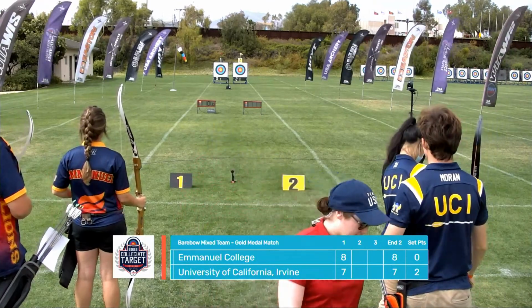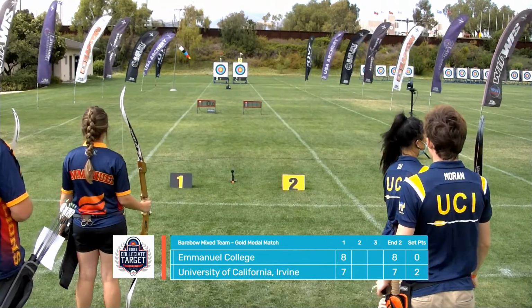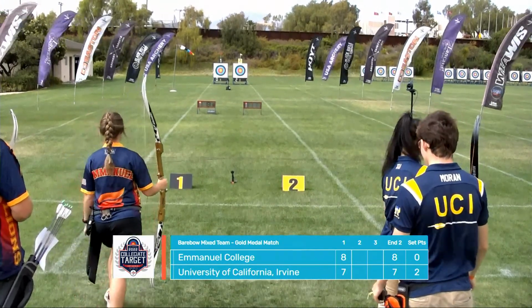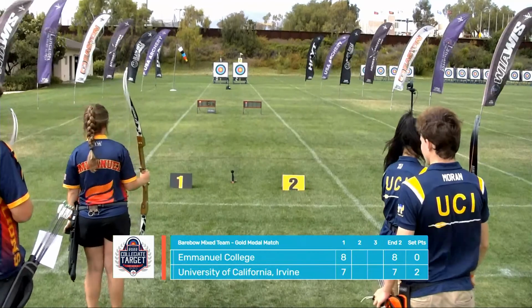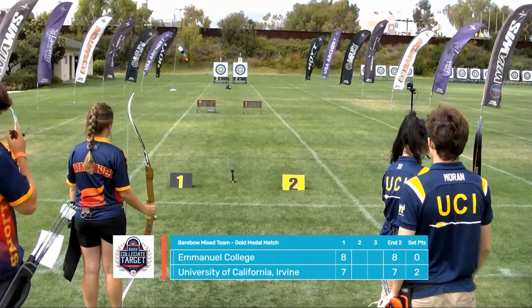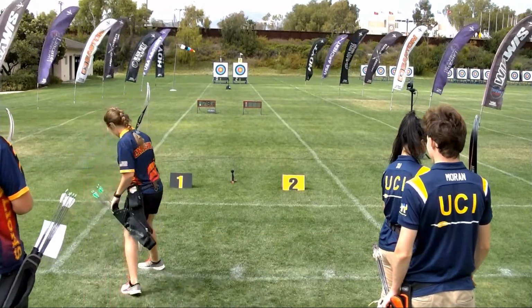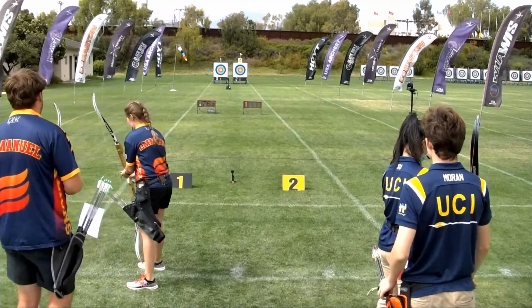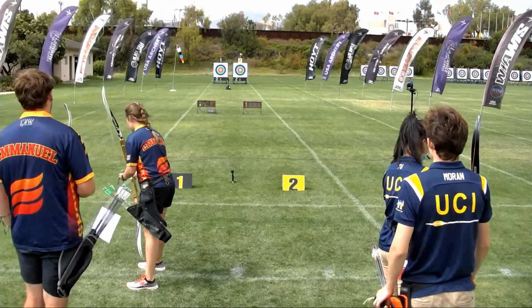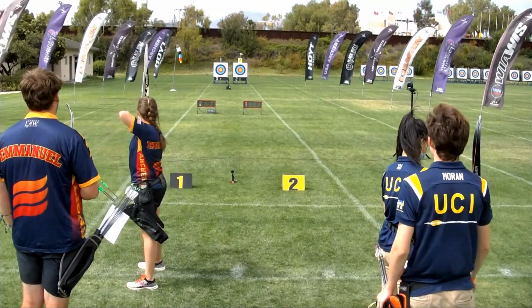Going into this second end, Emmanuel College will shoot first because they are currently trailing in the match, 0-2. So they actually have to stay behind that waiting line for the first 10 seconds. And then once those 10 seconds are up, they can step up to shoot. A little premature there, but we got it all figured out. They have 80 seconds to shoot 4 arrows, 2 arrows each. It's about 20 seconds per arrow.